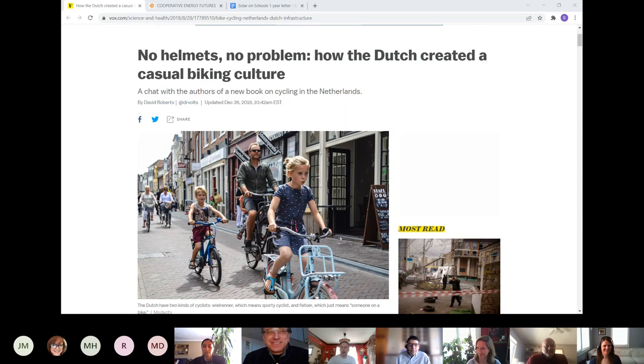Matt, did you want to chime in too? Sure. Yeah. I guess just what really struck me about the article is not just the great sustainability impacts from this, but the safety impacts that they talk about, just how easy it is to get around without having to worry about either slipping off the road or being hit by a car.